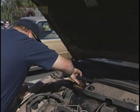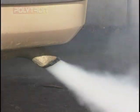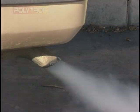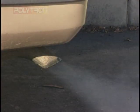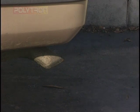We then asked the mechanic to pour Polytron into the engine and restart the motor. Again, it begins to smoke. But watch. As we time-lapse the photography over just 5 minutes, you can see the exhaust disappear right before your eyes. Polytron went to work immediately to eliminate the smoking problem.